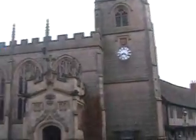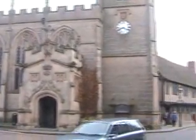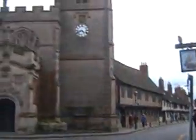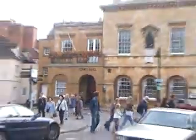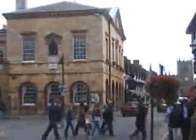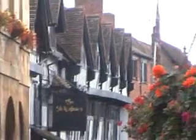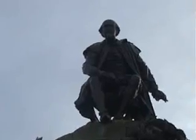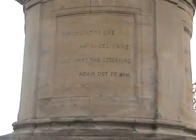That's the Guild Chapel, and next door is the grammar school to which Shakespeare went. That's the town hall, and next door is another Tudor period house. Statue of William Shakespeare, created by Ronald Gower and hence known as the Gower Memorial. It has sayings on all its sides.